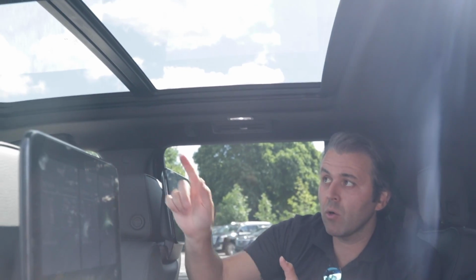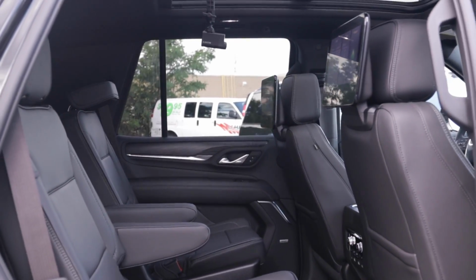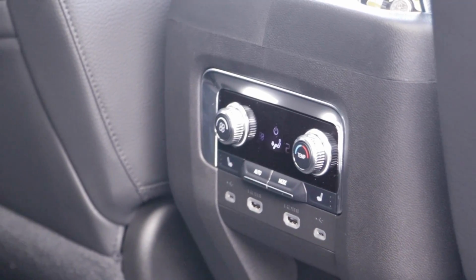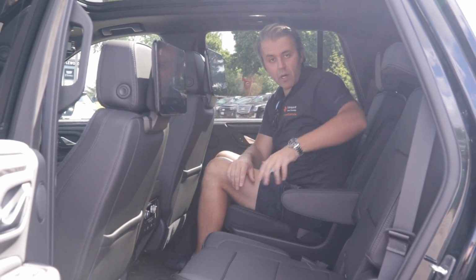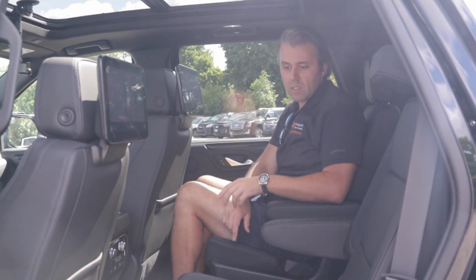Beautiful panoramic roof. You can only open the front. You can also close the shade automatically. Now, we've covered everything you need to know in here in terms of features. About space, let me show you. Nice and comfortable. I could never complain about a car like this with this size. These are captain chairs, and of course, you can get a different style as well. If you want, you can get an extra seat in the center.